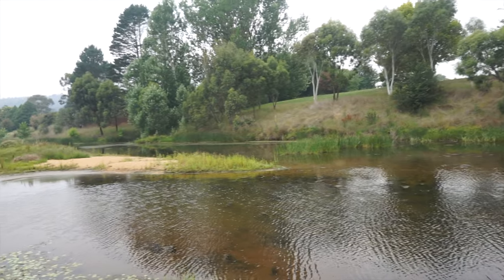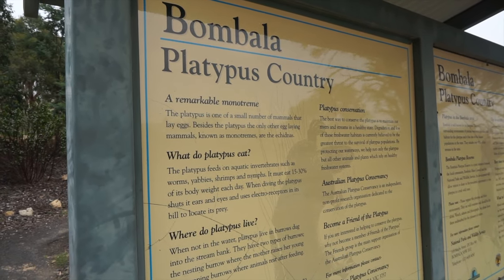Oh yeah. Because so far, no platypus. We're now in a Bombala platypus reserve. Carlijn saw two platypuses. Yeah. I saw one. But is it difficult to picture them? It's really, really difficult. They're dark brown and the water is dark brown as well. Go to Bombala if you want to check out platypuses also.